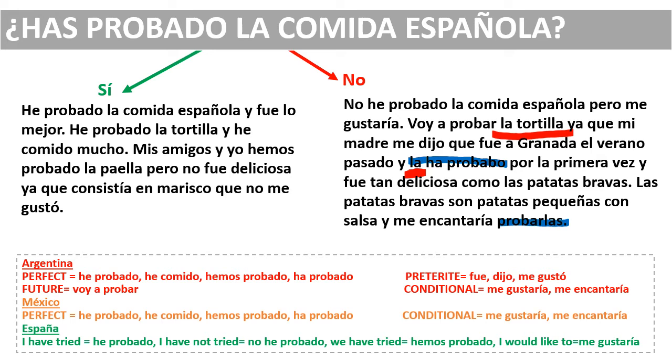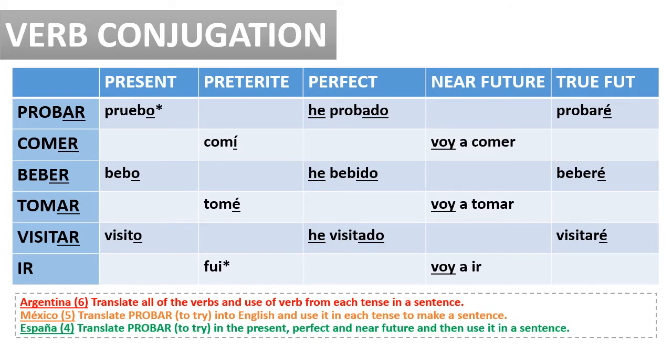Patatas bravas are small potatoes with sauce, and I would like to try them. Again, your direct object pronoun has been added onto your infinitive this time, and it's probarlas because it's las patatas bravas. So you've got your activities at the bottom, green, orange or red. Take your pick as to how confident you feel. First thing you've got to do is fill in the table. Then you have a different activity. You have to translate the verbs in different tenses and use them in a sentence to show that you've understood when to use these different tenses. This should probably take you about 5 minutes, and your answers are on the next slide.